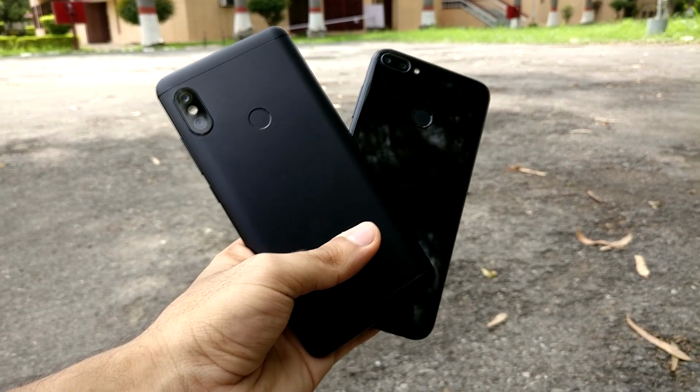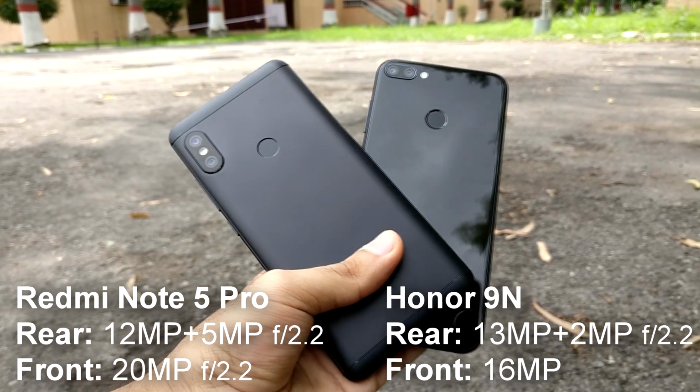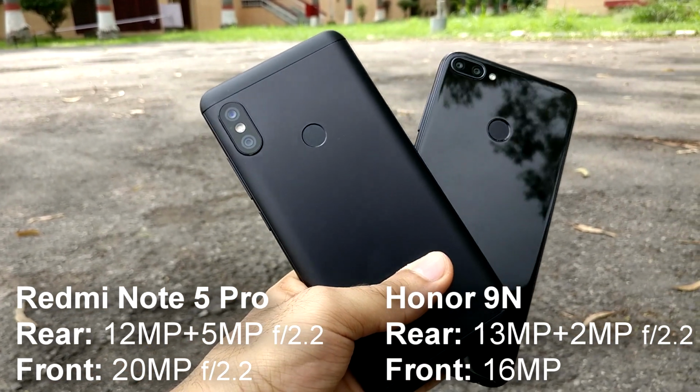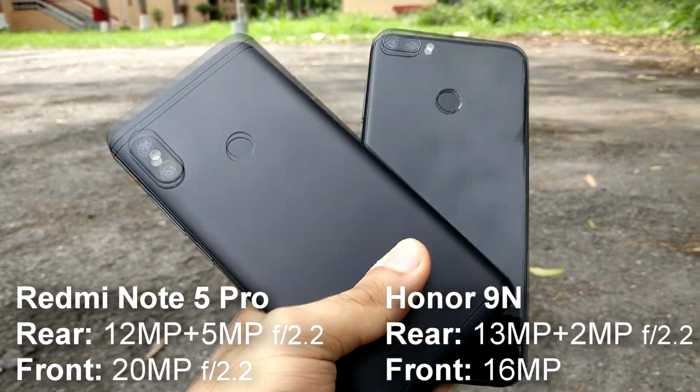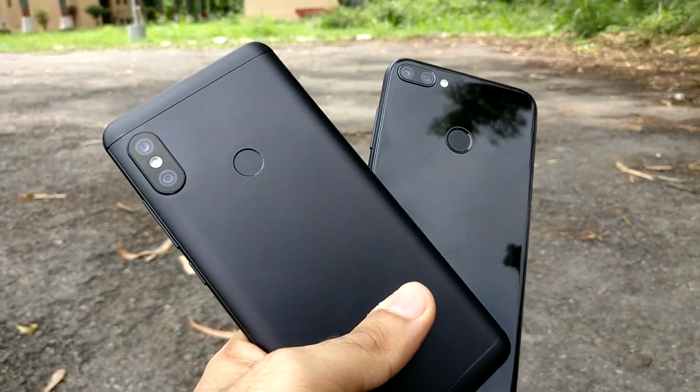If you don't know the drill, I will roll up a bunch of pictures clicked from both these phones and you have to choose the image you like. And at the end, I will reveal the results. So without any further ado, let's get right into it.